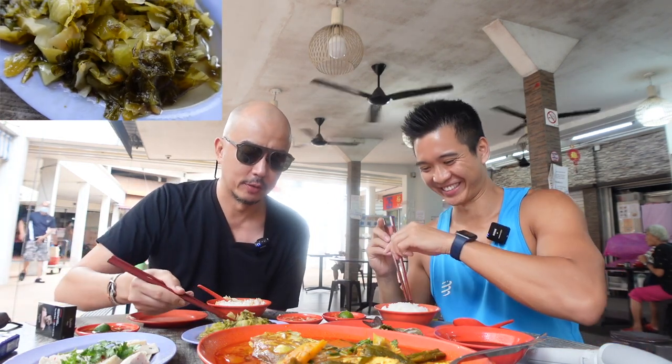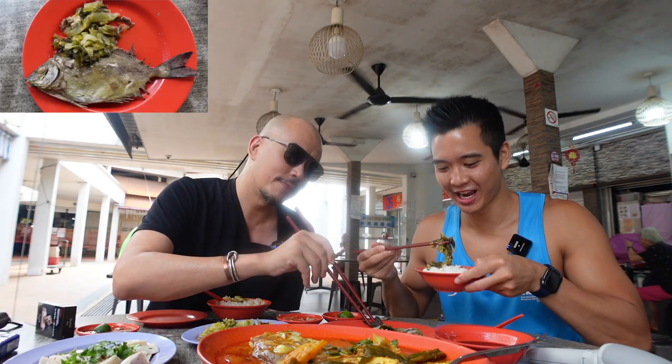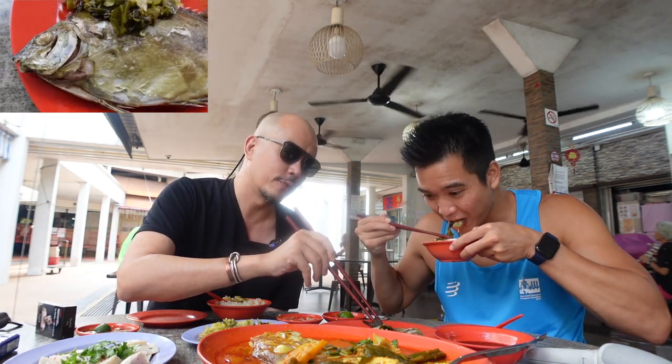Yeah, and salted vegetable. Okay, what is this? Preserved vegetable. Preserved vegetables. Yeah. This one, poor man's food. This one is a typical Teochew food.